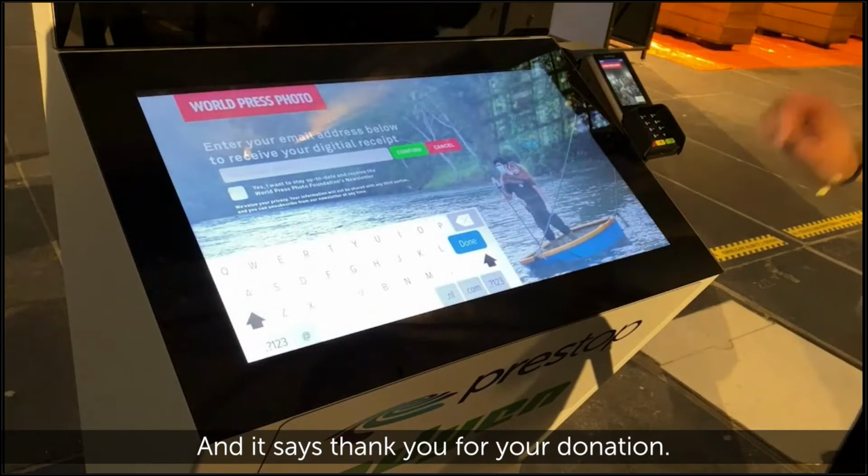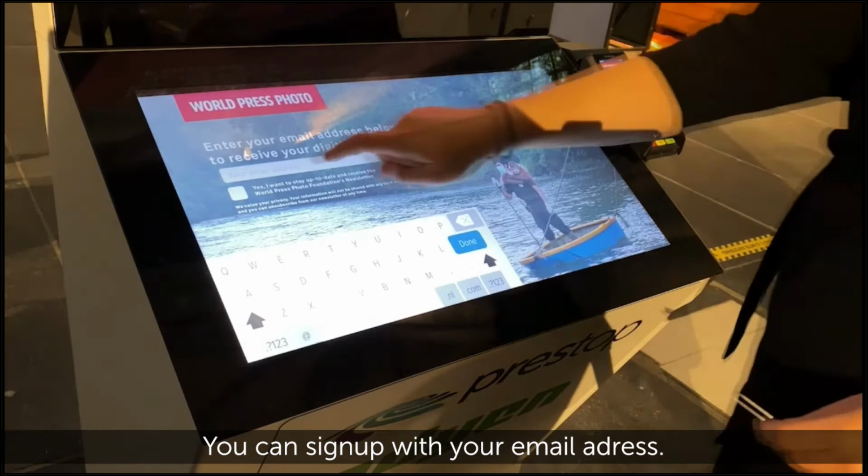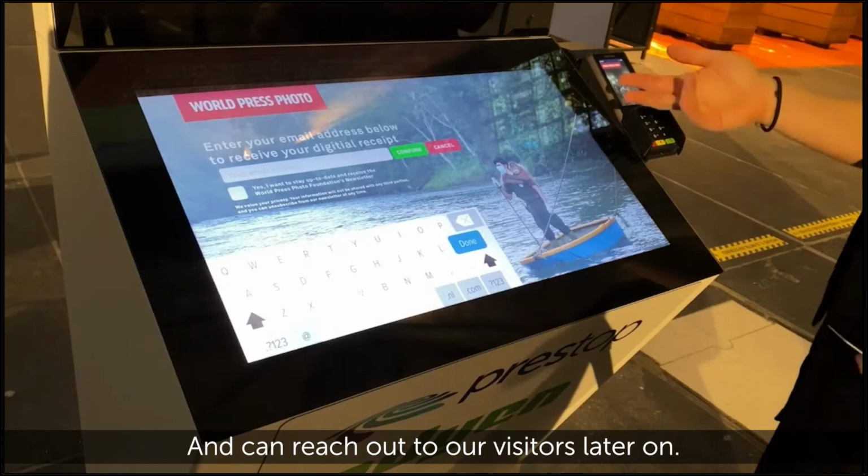Now afterwards, if you still want to receive a digital receipt or a newsletter, you can sign up with your email address so we also get their data and can reach out to our visitors later on.